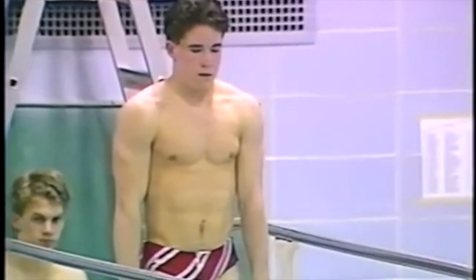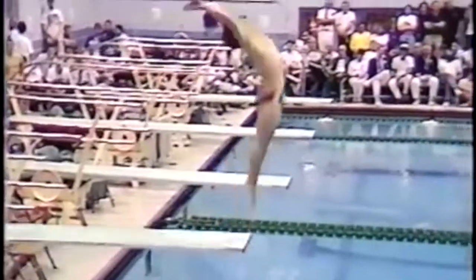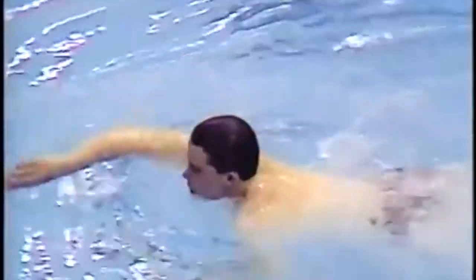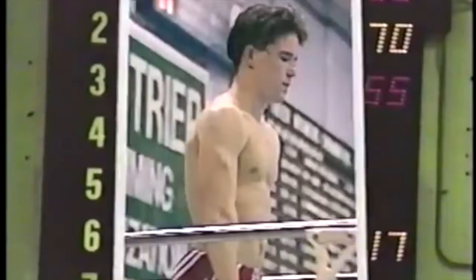Patrick Berg, a reverse dive from the straight position. After the preliminaries yesterday, 5 1/2. Pat's a junior, will be back though, and the judges scored him pretty well. Yeah, pretty well. He got a 7 on the top end. His low was a 5. Those will be thrown out.